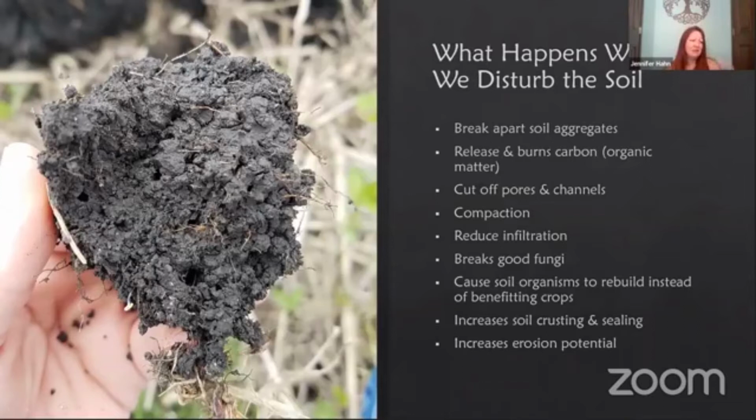And with that, instead of letting our soil organisms continue to grow and expand to increase the crops' benefit, when we disturb the soil, we're causing them to rebuild. When I talk to students about this, we talk about, well, what happened? What would you do if a tornado came through your town? Well, you'd rebuild. Okay, well, what if a tornado came through your town 2 to 3 times a year? Well, most of the kids said they wouldn't live there anymore.